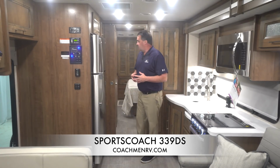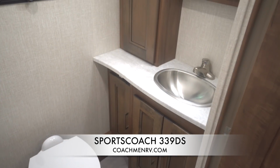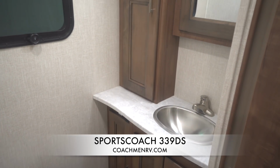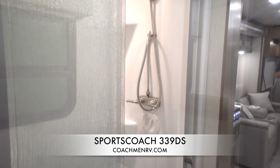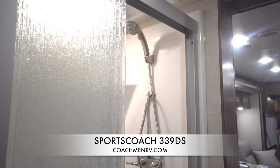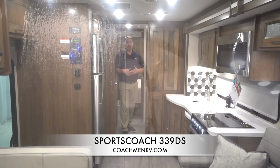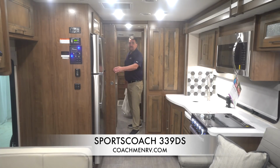As we're going through the coach, this is a split bath. So you have your toilet and sink in one, nice stainless steel sink. Pretty roomy in here. And then across the hall, we do have one of the changes we made. Instead of having an ABS shower, we did go to the one-piece fiberglass shower, so that's a nice add. We do have sliding pocket doors to close off the bathroom from the front and from the bedroom area.